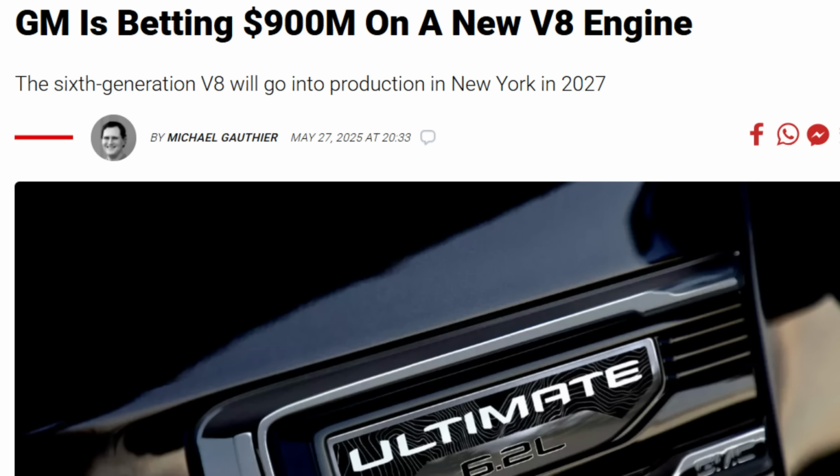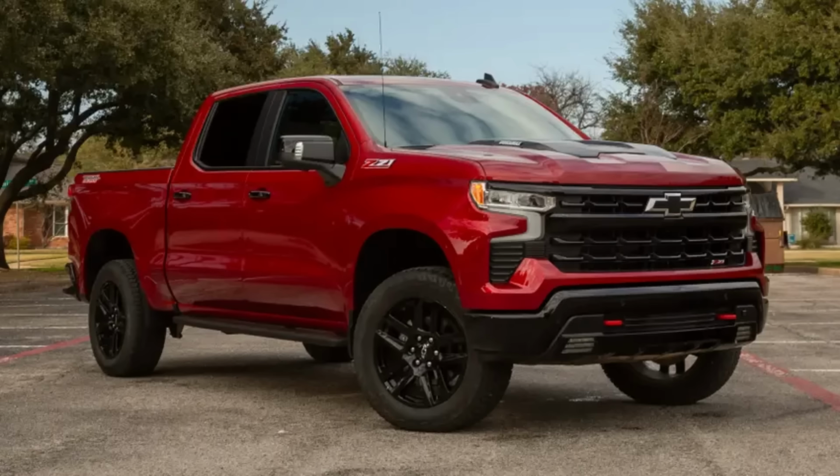Now, this news just came down a couple of hours ago from our buddies over at Car Buzz, where they revealed GM intends to invest around $900 million in a new plant up in New York, so no tariffs there, on revamping their V8 power plant to go in their small trucks, their larger trucks, and in their SUVs.